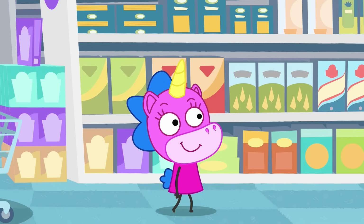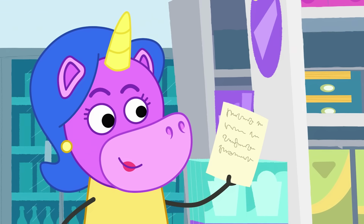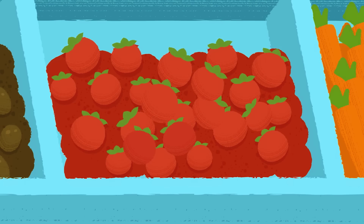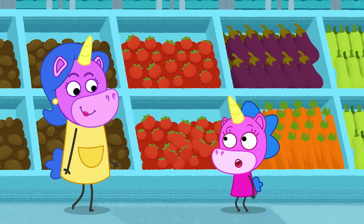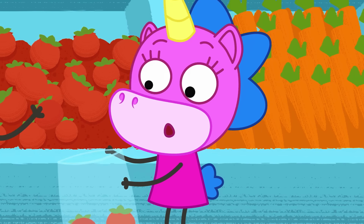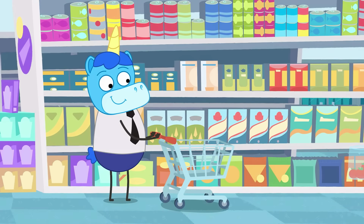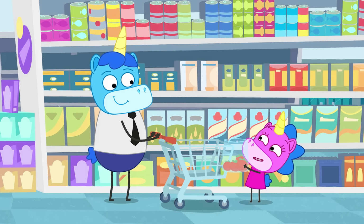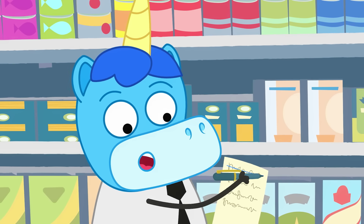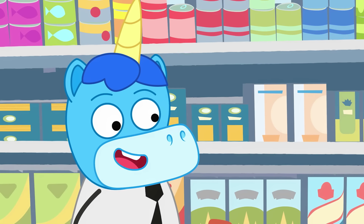This way. Mimi, tomatoes first. I see them. Here are the tomatoes. Good job, Mimi. 1, 2, 3, 4. Put them in the cart. Tomatoes! Great job, Mimi. Cross off tomatoes. What's next? Spaghetti! That's right, Mimi.